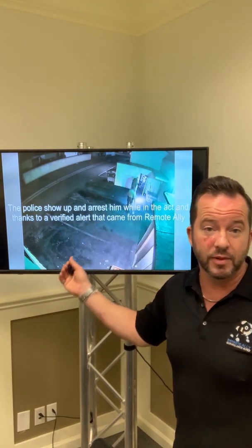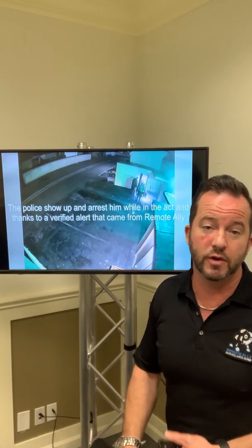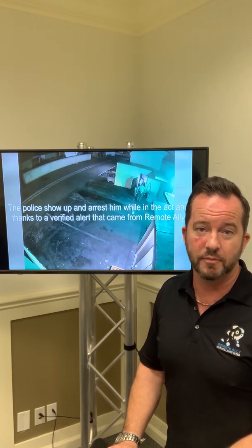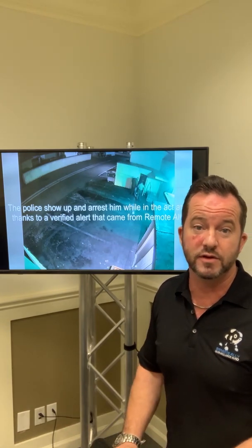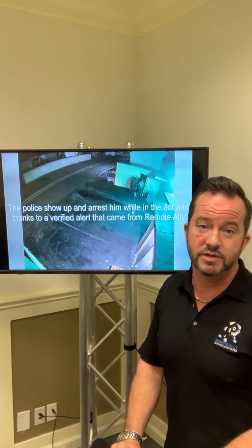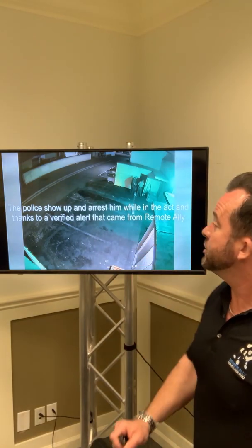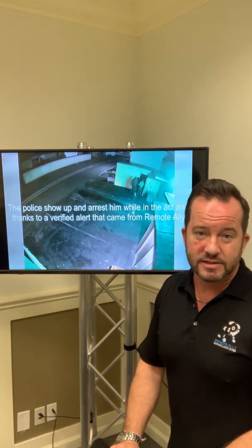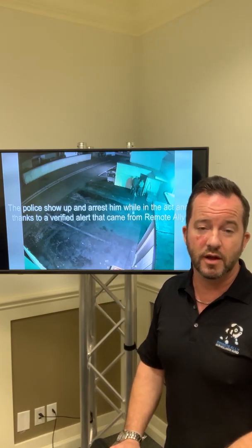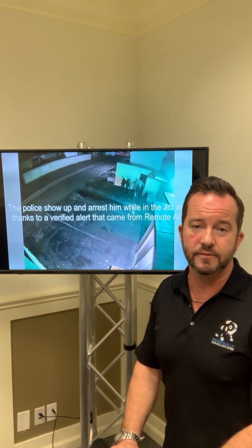Well, you can imagine the police that respond to false alarms all the time, probably the majority of what they do, are very eager and excited to come to a business or respond to something where there's a verified incident. There's actually a lot of cities that the police only respond to verified incidents, but that's for a further discussion. The police show up within a matter of minutes, caught the person who did break into the storage room, and arrested them while on site.